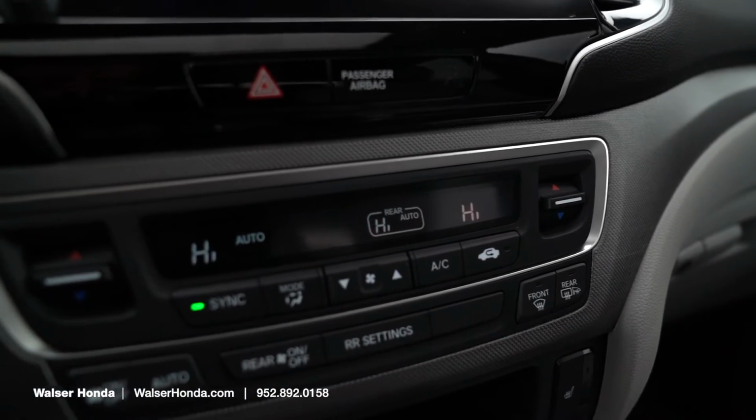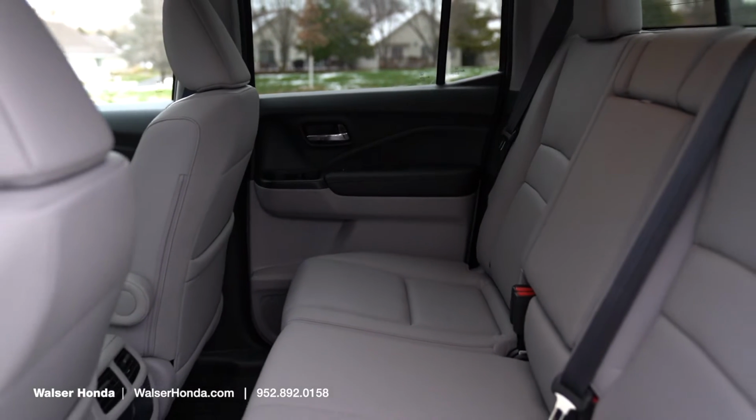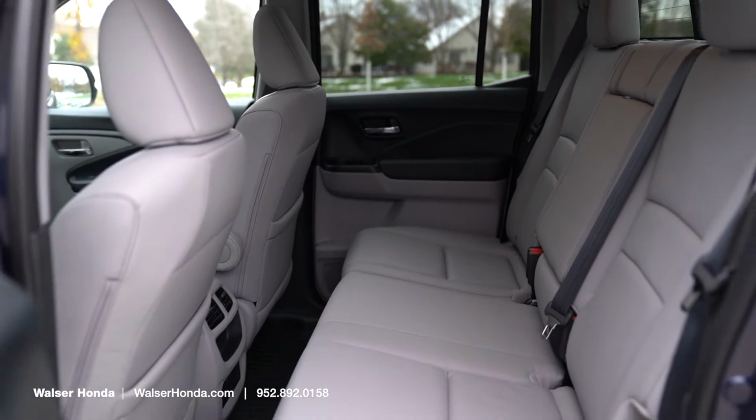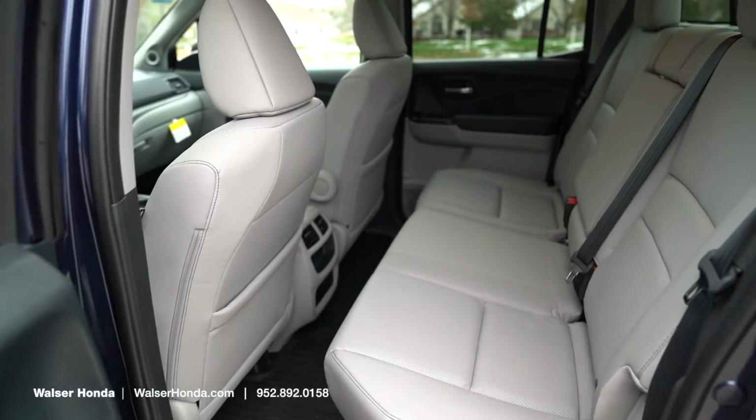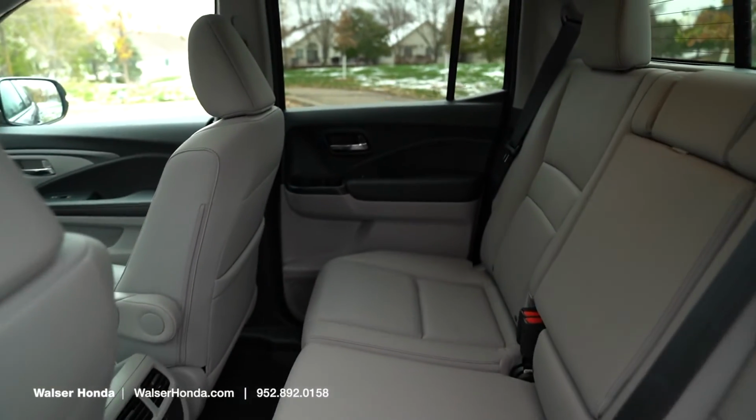So let's focus on the passenger space in here. Now the midsize truck segment, if we're looking maybe at the Nissan Frontier, the GMC Canyon, there's some pretty stiff competition out there. But it's definitely noticeable that the Honda Ridgeline is going to give you the best rear legroom. So if there is passengers in the back, they're probably going to be the most comfortable in this version.